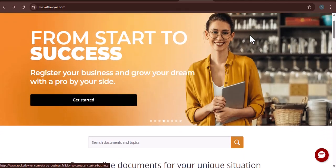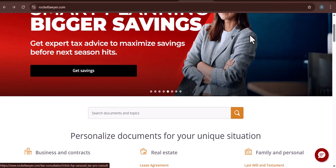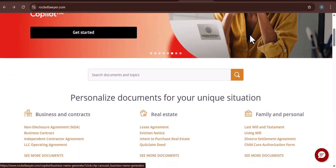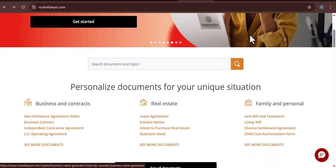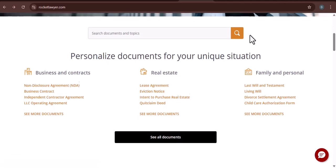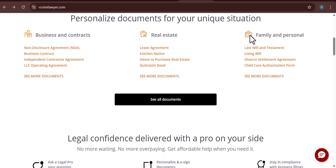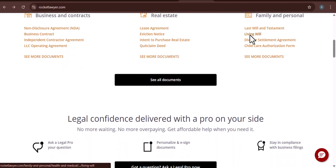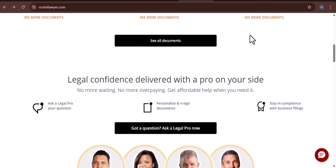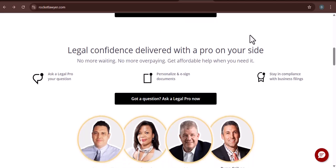LLC formation services. LegalZoom offers a truly free, plus state fees, basic LLC formation, which is attractive. However, Rocket Lawyer also offers free LLC formation for new members to its subscription plan. If you are only forming an LLC and don't foresee other legal needs, LegalZoom's free tier might be tempting, but be wary of the upsells. If you're looking for ongoing legal support alongside your business formation, Rocket Lawyer's membership makes it a more comprehensive solution.